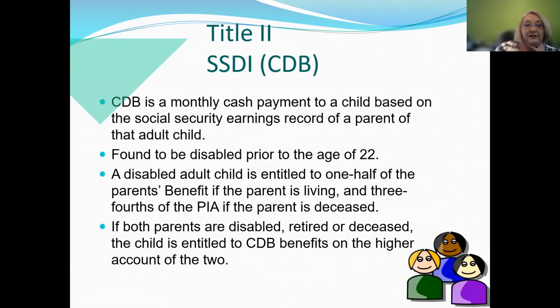CDB is a monthly cash payment to a child based on Social Security earnings of a parent for that adult child. So you could be 47 and get a DAC benefit. It doesn't mean that you're a child. It means that the attachment of the responsibility is there. That's how Social Security is looking at it. The CDB person was found to be disabled prior to age 22.